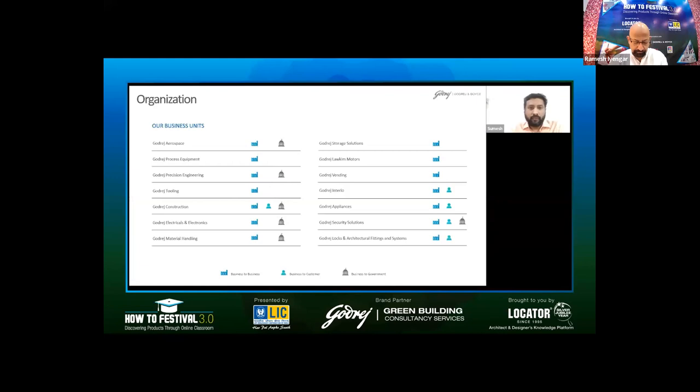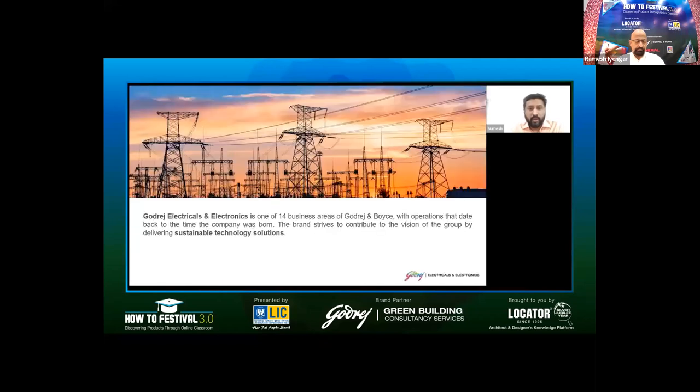The list of around 14 divisions which are part of the Godrej and Boyce vertical, right from appliances to aerospace to interior and even construction. We are part of many verticals today, and I represent the Godrej Electrical Electronic Division, which is one of the 14 business areas of Godrej and Boyce, and has been open since the time the company was born. The brand strives to contribute to the vision of delivering sustainable technology solutions.